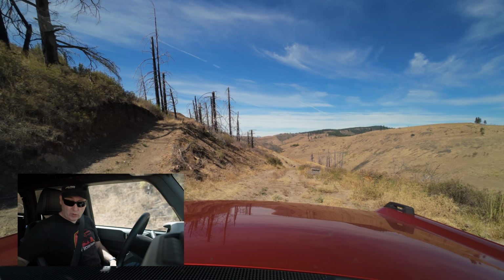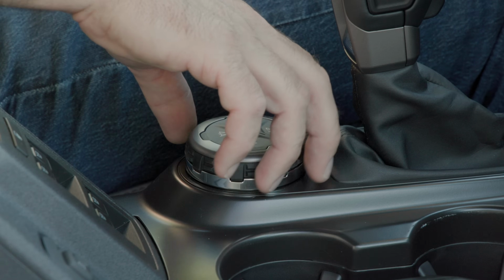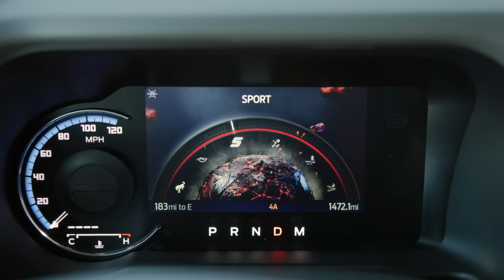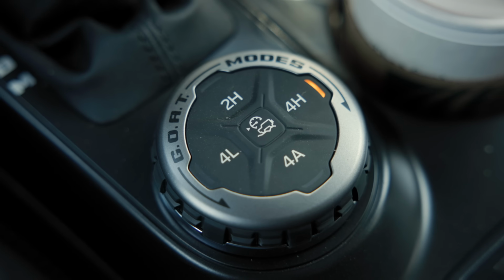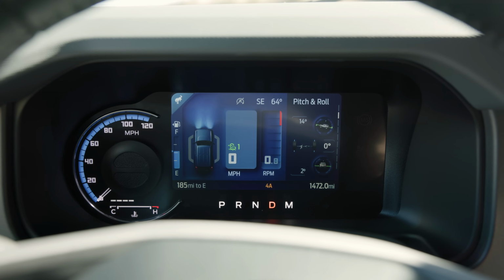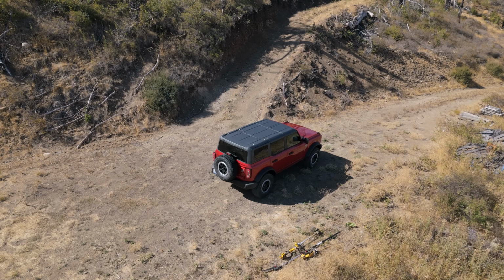Instead of just switching to 4 low, I'm going to change the GOAT mode, which is the go over all terrain mode, to, well, we don't have a rock mode, so I'm just going to go ahead and do mud ruts, and that should shift me. Oh, that only goes into 4 high. Huh. So they don't really have a 4 low auto system. Interesting. Can I switch to 4 low from here? Yes, I can. And that also gives me the off-road screen. Now I can see my inclinometers on the right.